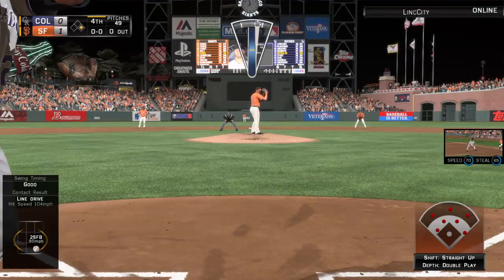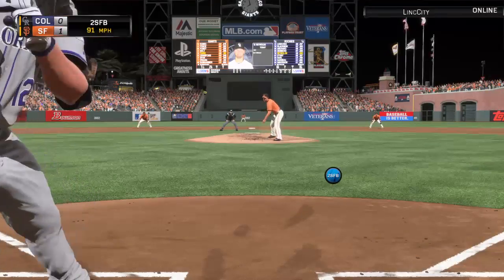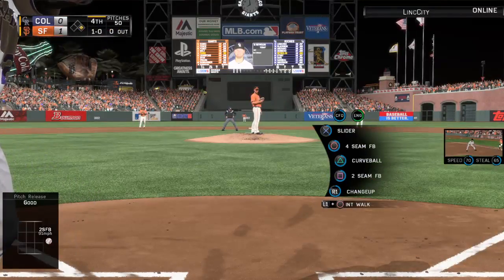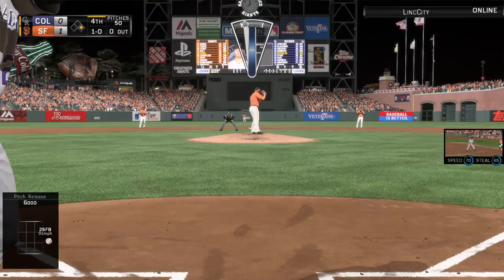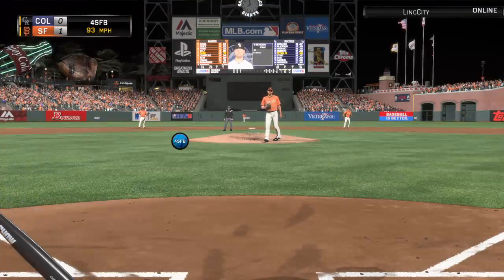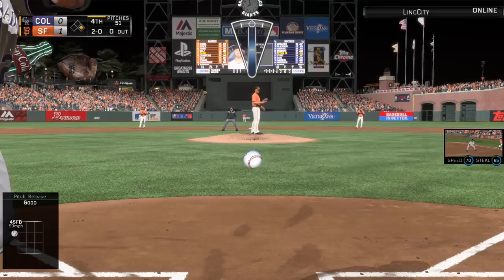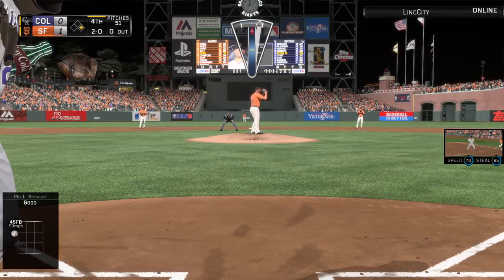Yep, they sent him packing last time, so maybe they have a pretty good idea of how to attack him again right here. First pitch here misses wide, 1-0. That's inside, 2-0. No runs, 5 hits. No errors in the ballgame for the Rockies thus far.